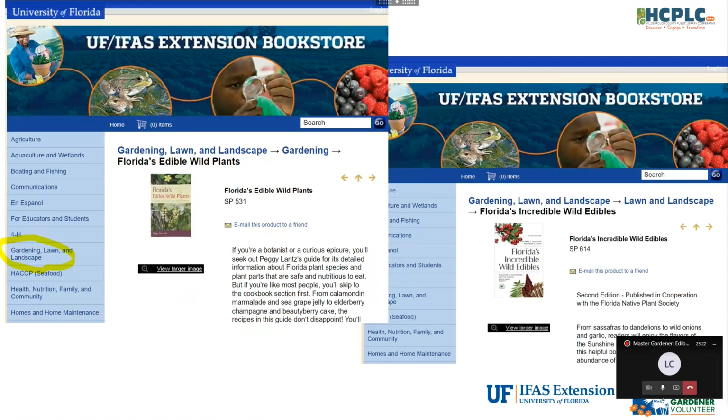And also, I wasn't sure if you knew, but the UF IFAS Extension has an online bookstore. On the bookstore, you can go on the left-hand side and look for gardening, lawn, and landscape. There's a good resource of excellent publications. You can order online from the University of Florida Extension Bookstore. And here are two great books that you might want to take a look at.